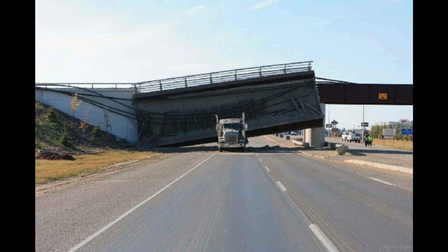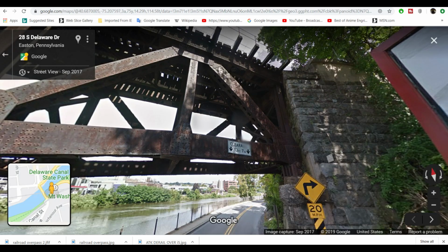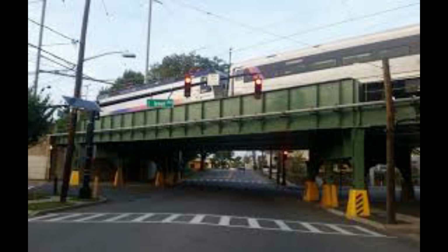This looks like a U.S. highway of some sort. So, he should have fit under it. So, I'm not really sure what happened here. Maybe he was carrying a flatbed with an overheight trailer. I don't know. Like most bridges, railroad bridges have height clearance signs that mark the amount of overhead clearance they have. Except when they don't.